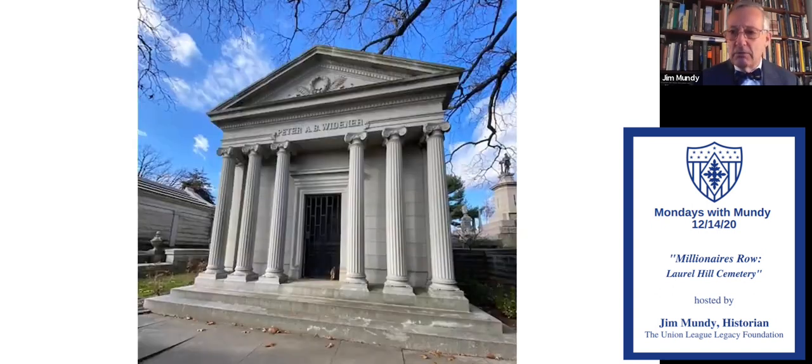And this is where Mr. Widner rests today. He went from Lynnewood Hall to this wonderful mausoleum, also designed by Trumbauer, on Millionaires Row at Laurel Hill Cemetery.